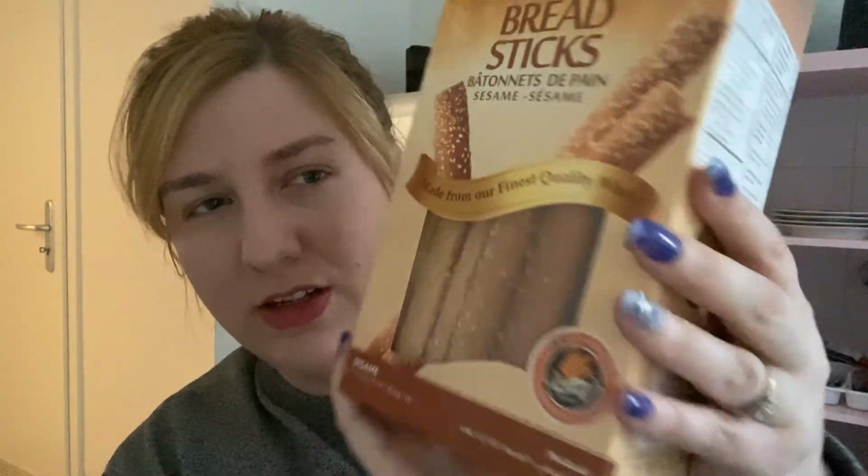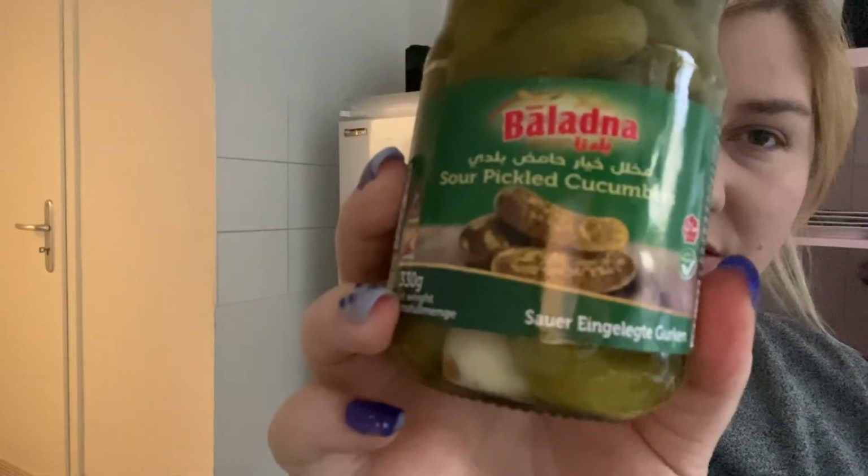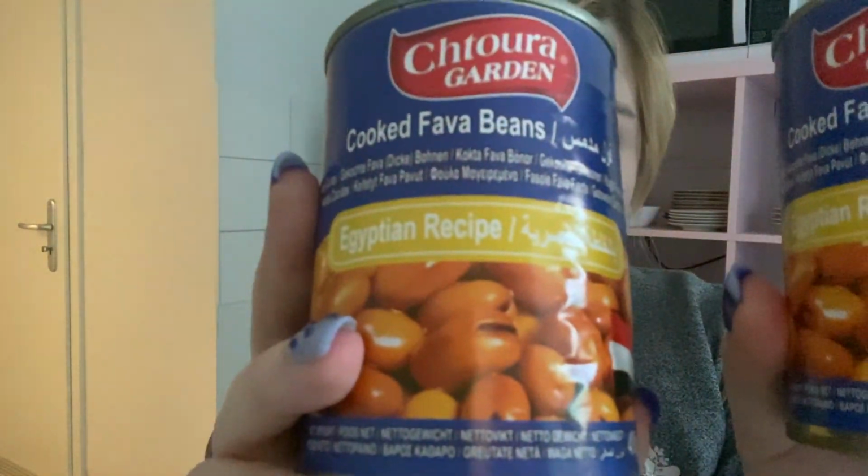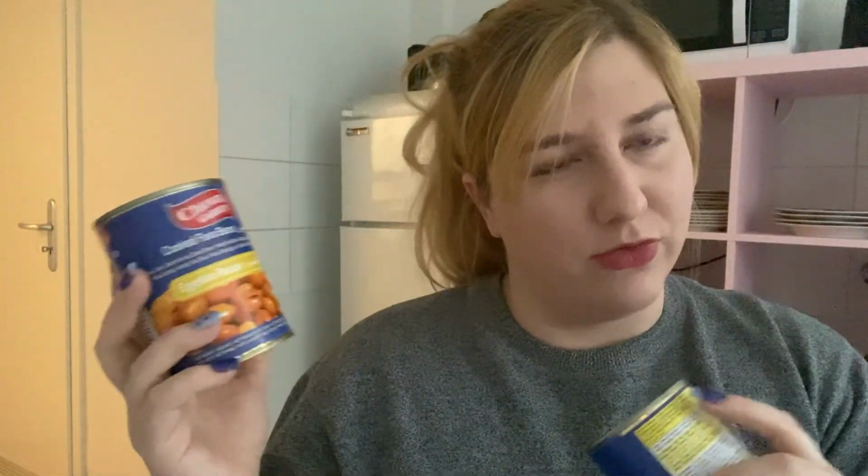We got these sesame breadsticks, which are really good. It's a giant box of them. Of course, we got lots of pita bread. We got tahina, which is sesame seed paste. Sour pickles, hot peppers that are pickled, stuffed olives, fava beans, and they are the Egyptian recipe. And we'll have this not tonight, but tomorrow for breakfast. We'll have fool, which is a bean and pita bread breakfast, which is really tasty.